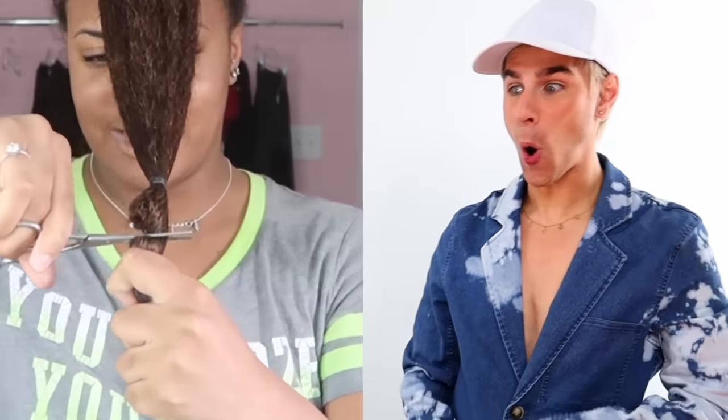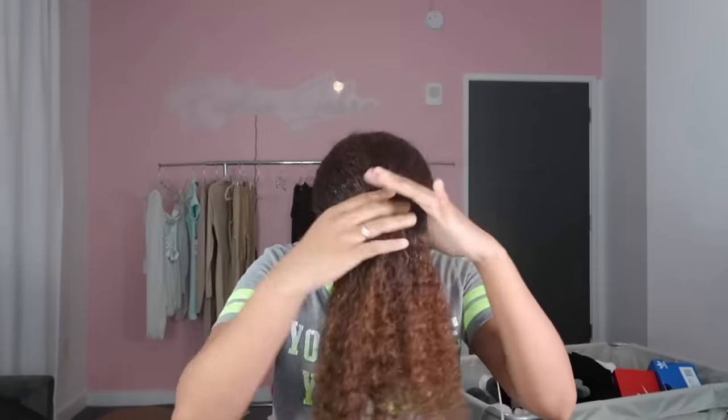Okay. And then you're gonna take some scissors and you're just gonna like that. She went for it. I love seeing dead ends be cut from hair. It's the most exciting thing ever. Okay, I cut some of it off. You take this out. I will say though, she definitely did not go short enough. With this cut, you have to take a lot of length off. Okay, it's not looking too bad. It's looking more or less the same.